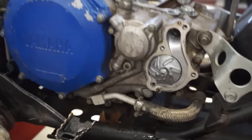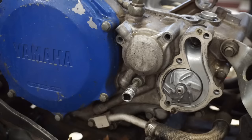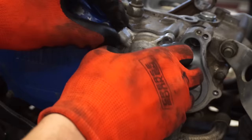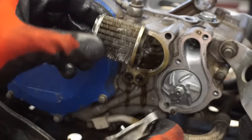All right, let's check out the oil filter. Maybe the oil filter caught all the metal shavings. What's going on in here? Looks like it might be a little milky in there. Oh, maybe not. Oh yeah, I see some metal flakes in there.